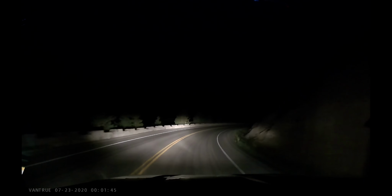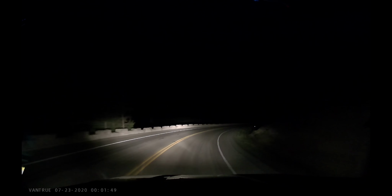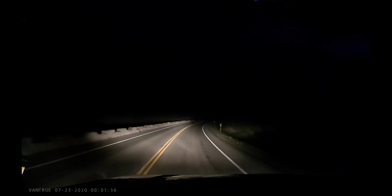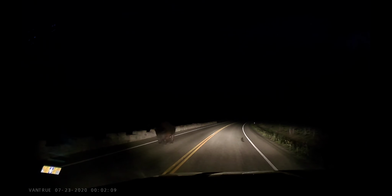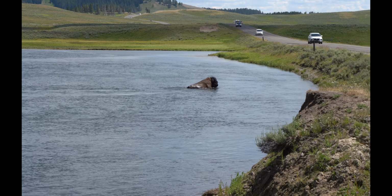On the way home, we had a massive scare. Well, that is true, because a bison is massive. This bison was a good reminder that you have to always be on the lookout for wildlife in Yellowstone. In fact, bison were everywhere.